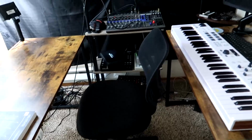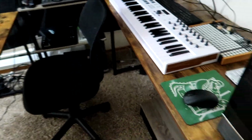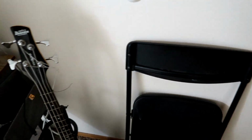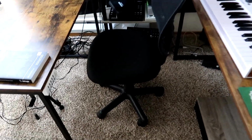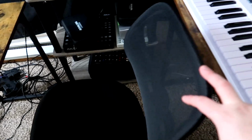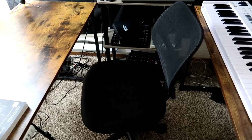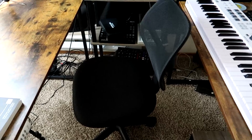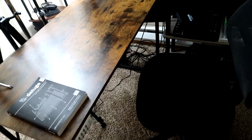The two major additions to the studio are right here. The first one is this chair. This is just a nice little task chair. On the last studio tour update, I was using this folding chair, and this is actually what I'd been using for the past 4 months or so, and a lot of you expressed concern for my back. So I went out and got this task chair, and it has greatly improved my experience. It's very comfortable, and it makes everything a lot easier. I can sit for more than 10 minutes at a time now.